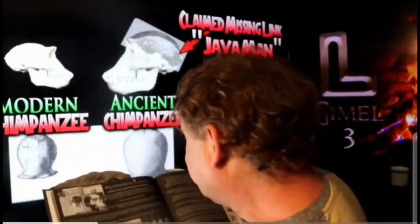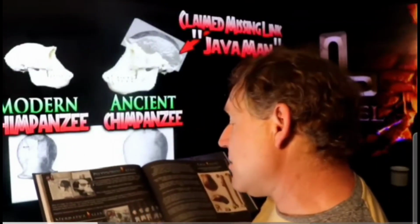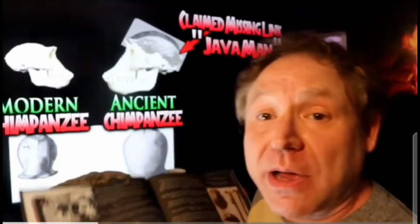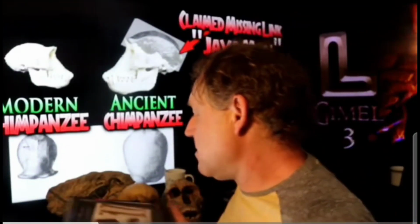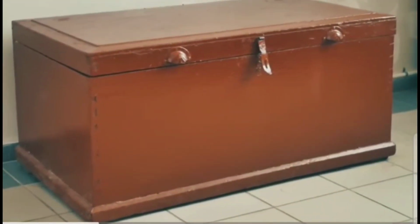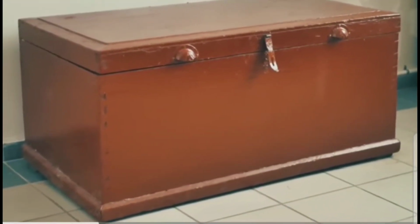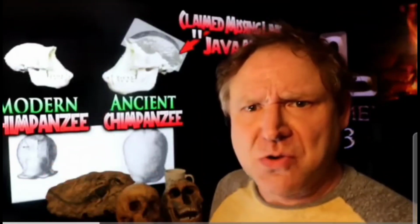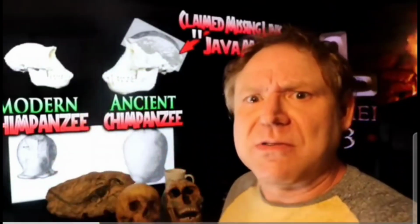Now, Piltdown Man is considered the first claimed missing link. This lasted from 1912 to 1953, about 40 years. So Piltdown Man, they kept it in a locked box. And what they claimed was, well, if we let the Christians examine it, they would destroy it because they're Christians, and that's what they would do. They would absolutely destroy the evidence. We have the evidence of where we all came from in this locked box.